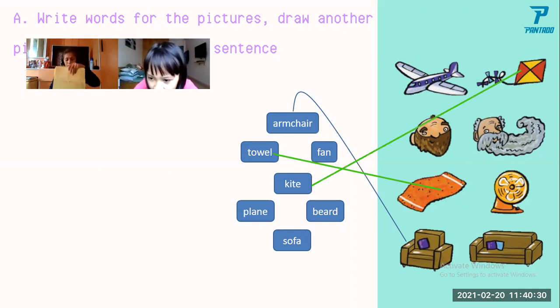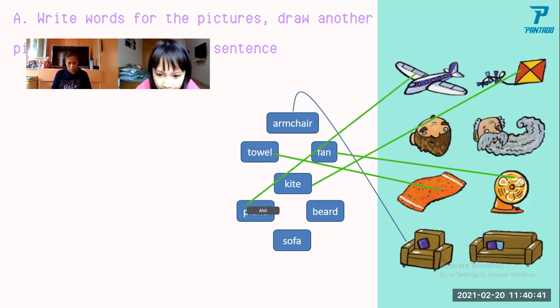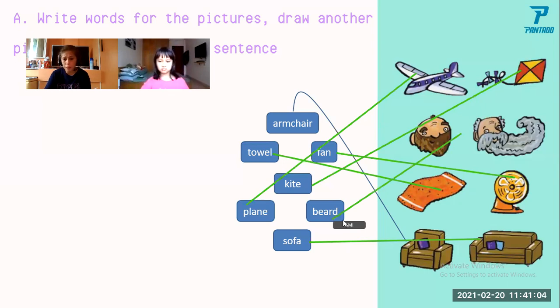Okay, you underline. Lamp. Yes. Sofa. A bath. Okay, let's check. Are you done? Oh, beard. Where's the beard? Okay, here. I will check, Amy.